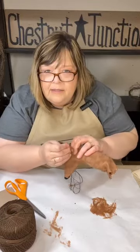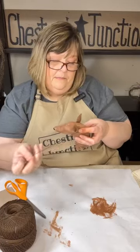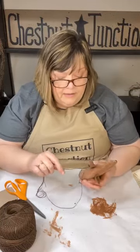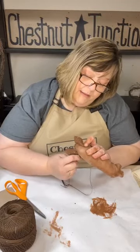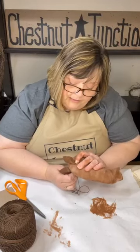Is everybody decorated for Halloween? We have our outside decorated. We don't have anything up in the house yet. I'm afraid to put anything up with the cats. And it's not really the older cats. It's Brody the kitten.